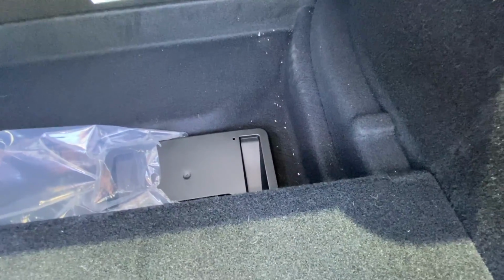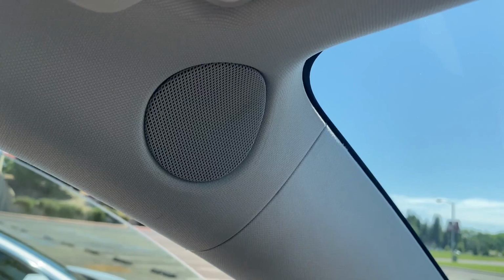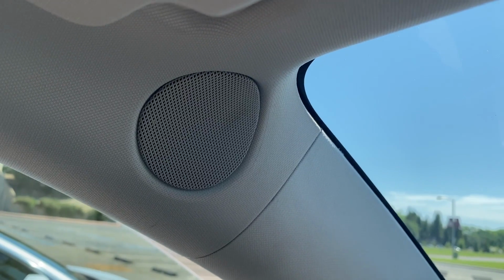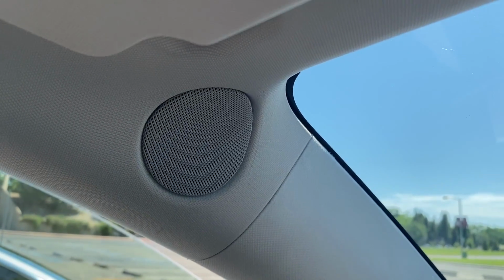Now, the car was delivered touchless, meaning Tesla dropped it off in front of his house, and he had a brand new Model Y when he walked out to his driveway. What's interesting is there was dirt and debris in the second hidden storage compartment. There were also what looked like dirt or grease smudges on the interior of the car. Since it was a touchless delivery, all he could do was respond to the request via email on his experience with the delivery, and he has yet to hear back from Tesla regarding his complaints.